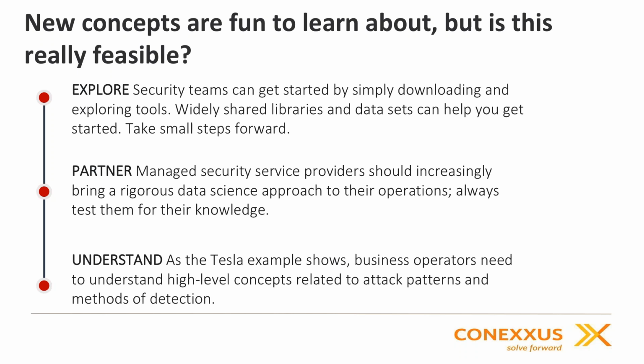And Thomas, feel free to jump in if you have any other thoughts here. The first thing is, if you have a security team and you haven't used a lot of the more advanced tools, get started by simply downloading and exploring the tools. I know, Thomas, it didn't take you very long to get going with Elastic. Right. It was a 5-minute setup with the free trial when I finally decided to do that online. And it's very easy. And it doesn't take long to send that data.